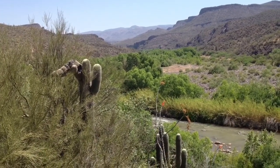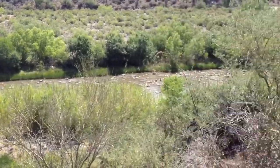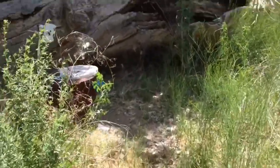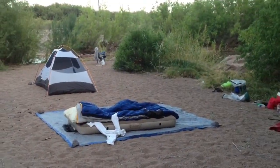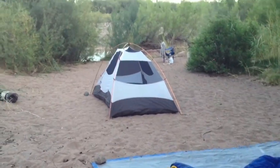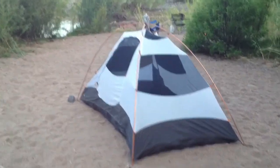This is where we've come from. We're going to take that river and we're going to go down that way. Here's the facilities here at Red Creek. Flush handle and all. This is our fourth campsite.